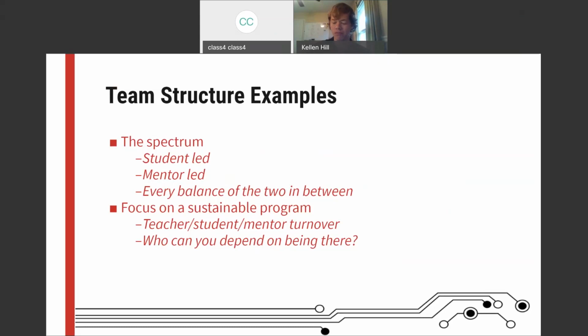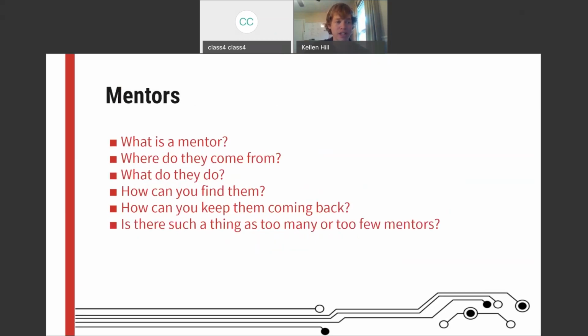We'll talk a little bit here on where you might find mentors and where they might come from. So that'll influence whether you're interested in having more mentors on your team. I'll give you some ideas on where you might be able to find them. But all right, so moving on here. All right, so mentors. What is a mentor?